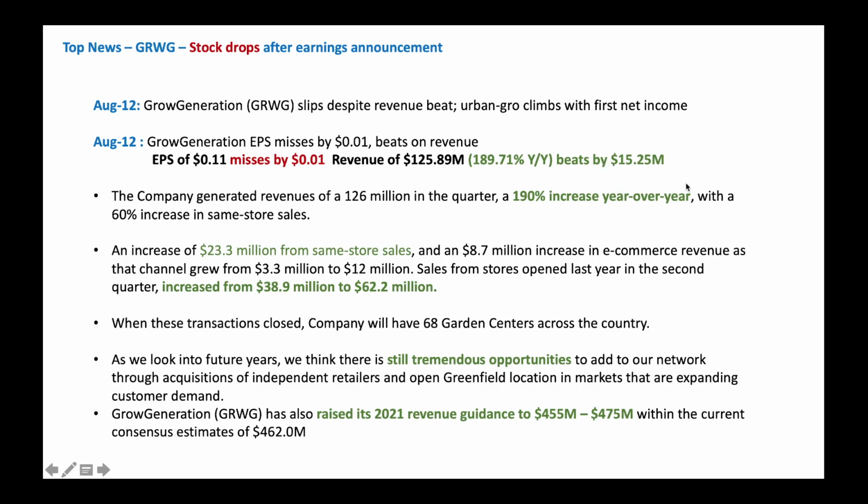They're beating on the revenue, and they also generated nice revenue here, 190% year over year. That's a great number here. They're growing, and also a 60% increase in same store sales.